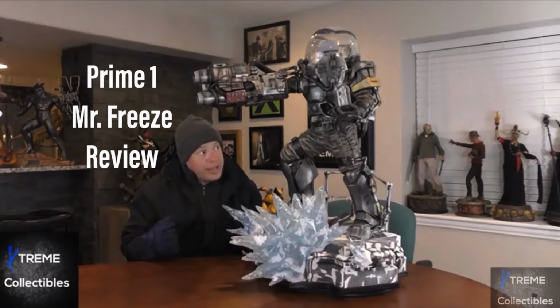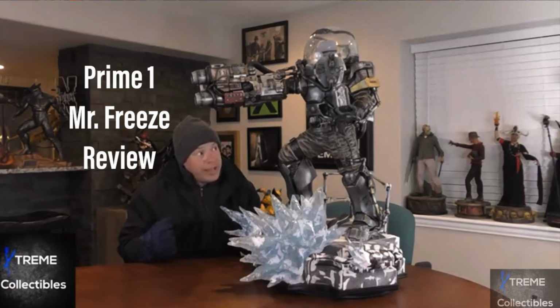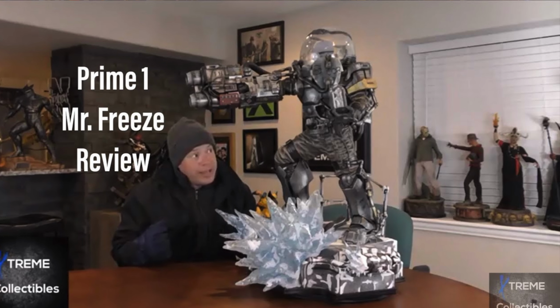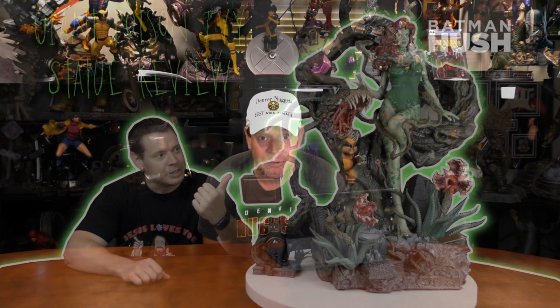Two options we have for Mr. Freeze. Prime 1 Studios 1/3 Mr. Freeze. I remember when this came out, I thought this was the best licensed statue I've ever seen. While I don't think it's the best anymore, it is still definitely the best Mr. Freeze. Prime 1 also takes the cake with Poison Ivy, I think.